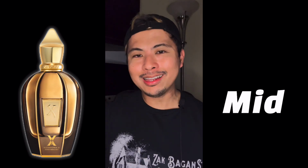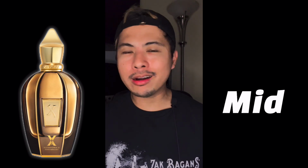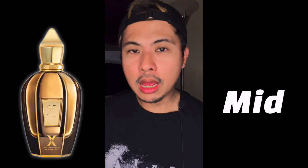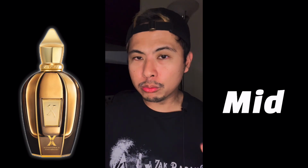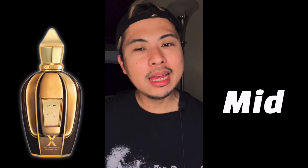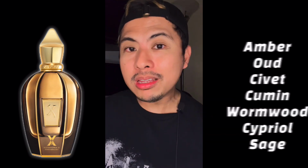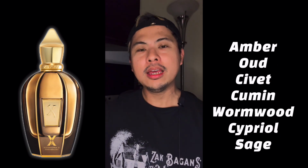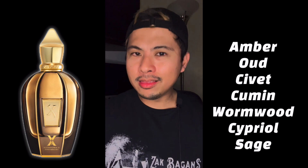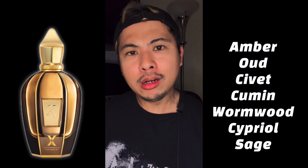Okay, now let's head into the mid of Xerjoff's Alexandria II Anniversary. Now, this mid right here is undoubtedly the longest coverage out of all the stages of this fragrance, guys. I mean, this is really another piece of the puzzle that Alexandria II is known for. This is the ambery sweet side with the woodiness. Now, the oud, like I said, is pretty potent. It's got enough woodsiness and some muskiness for the gradient right here in the mid.